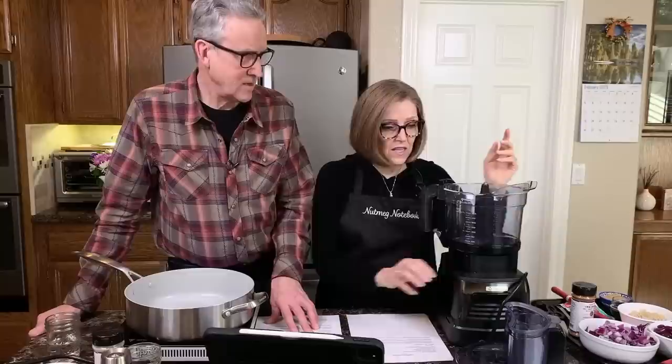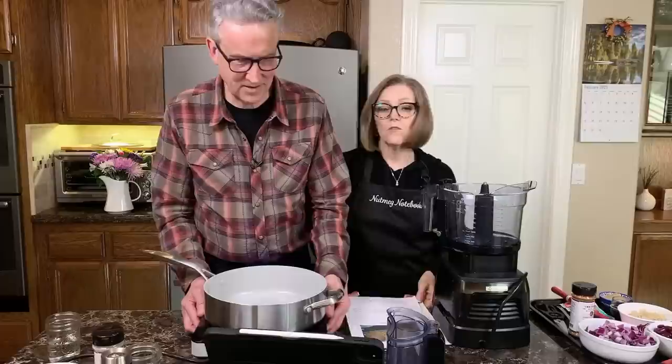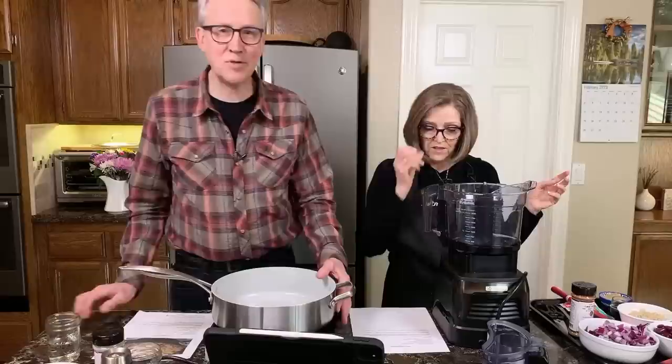All right, you guys. So I have my Vitamix food processor on my base ready to go. Here, I need to move this over so you can be more in the picture. Are you going to push the button? Can I ask you to push the button? Do you know which one to push? Number two. She's going to push my button for me.